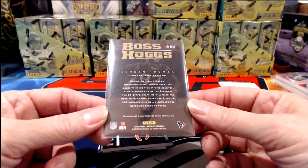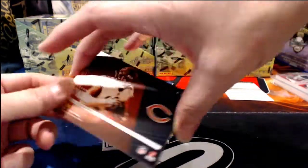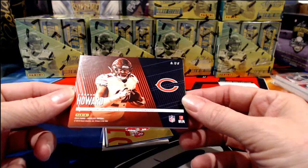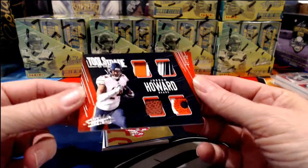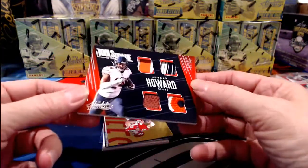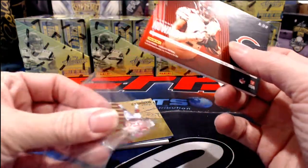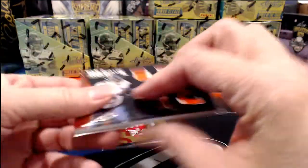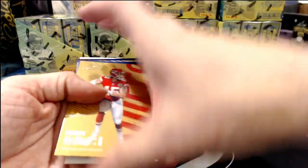Boss Hogs, Jordan Thomas for the Texans. And then we have Jordan Howard for the Bears. Oh, that's a nice looking group of relics. It's numbered to 60, and it looks like you've got a variety of things there, and all pretty nice looking. I like it when we get the multiple colors and different textures and things. So nice hit for the Bears.